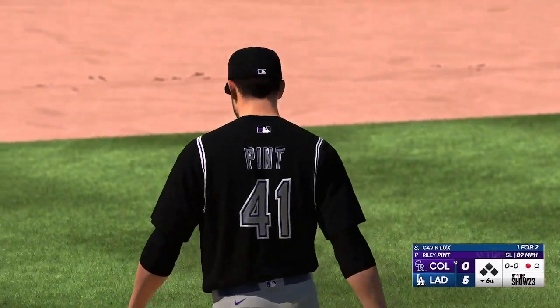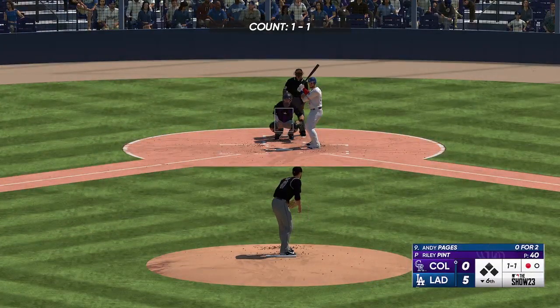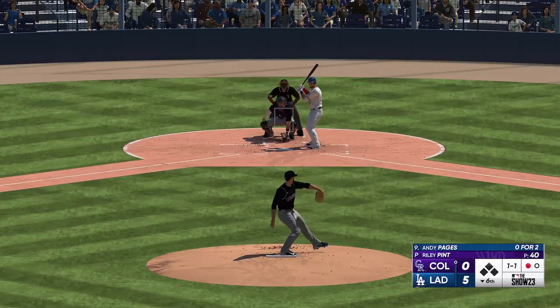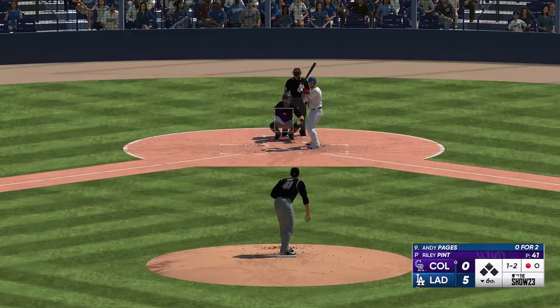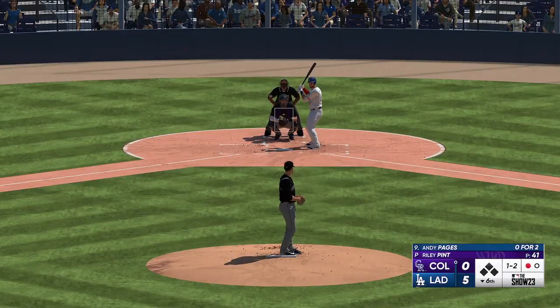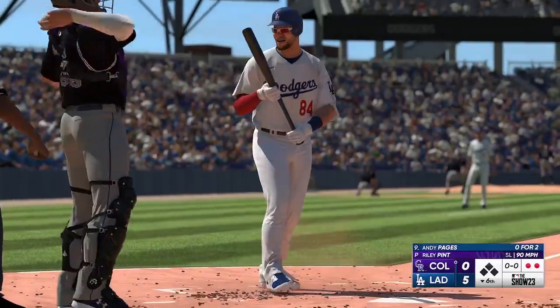Man, that slider bearing in on your hands like that, it's just so tough to fight off. It's kind of like a cutter. It can eat you up, saw you off. Tell you what, hitters have nightmares about that pitch. Perfectly executed out there on the mound. And that is cut on and missed. 1-2. Caught him looking for the K.